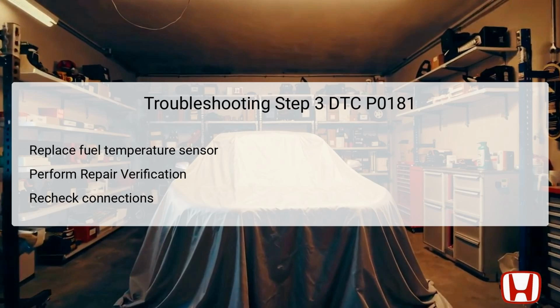Following this, conduct the PCM idle learn procedure, a crucial step for the vehicle to recalibrate its systems based on the newly installed sensor. Finally, it's essential to monitor the OBD, onboard diagnostics, status to determine whether the system indicates a passed, failed, or not completed status for DTC P0181, confirming the success of your repair.